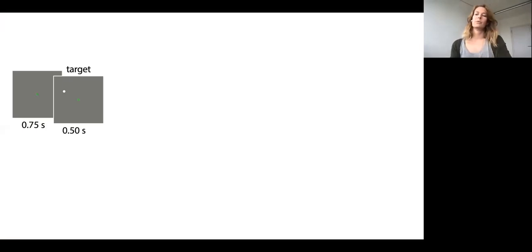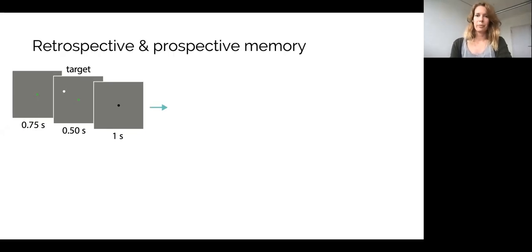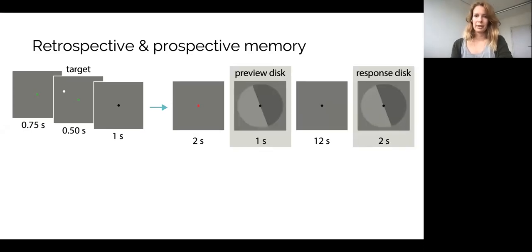So what we did is we took a very classic visual spatial working memory task. So subjects are shown a dot target. So it can be anywhere along an invisible ring. And then they have to remember that target over a delay. But now what we do is we have two different strategies that we try to encourage for our subjects: a retrospective and a prospective memory strategy. So I'll start by explaining one of the two first.